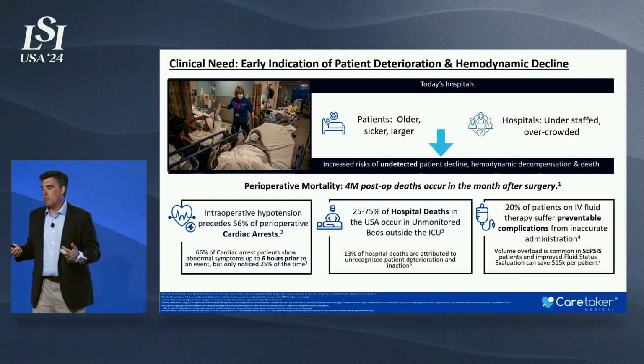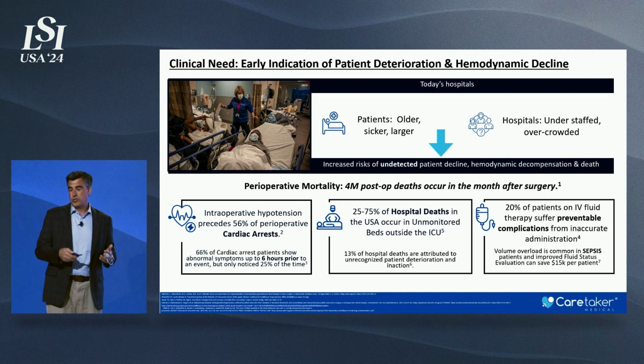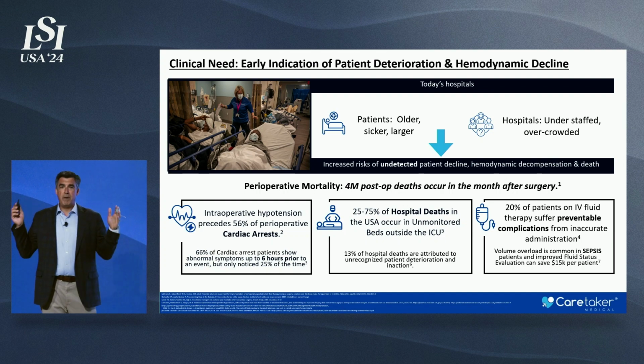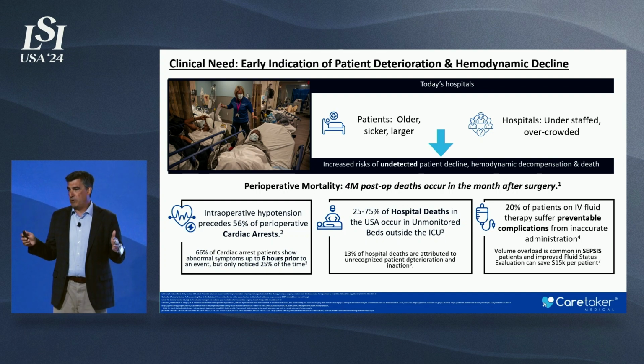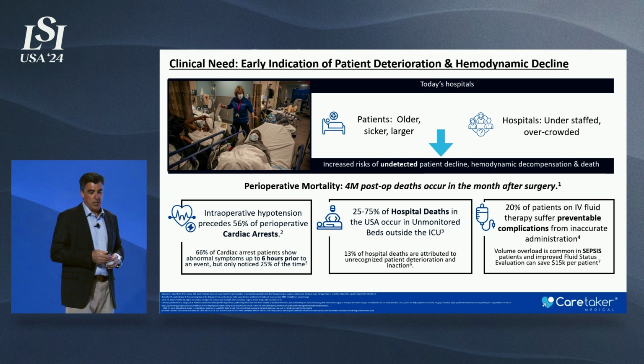We like to joke in our model that high blood pressure may kill you eventually, but hypotension, a drop in blood pressure, is going to kill you right now. And that's what we're worried about, especially in the perioperative continuum. In the perioperative continuum from the surgery to post-op, there are 4 million deaths a year.